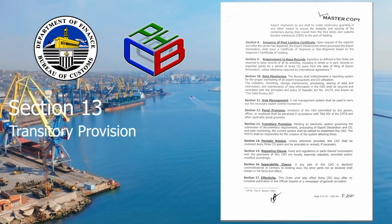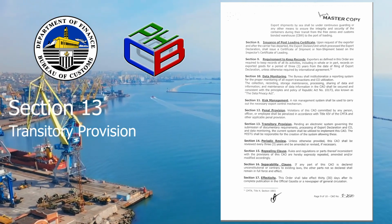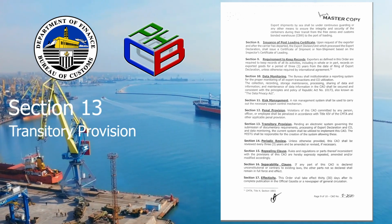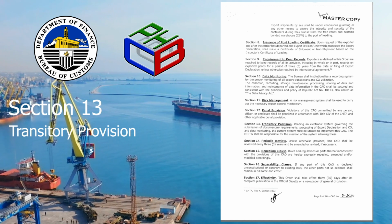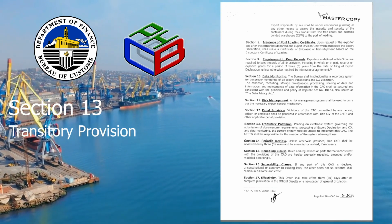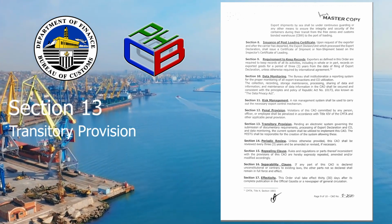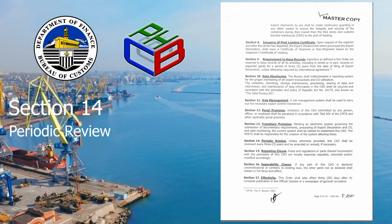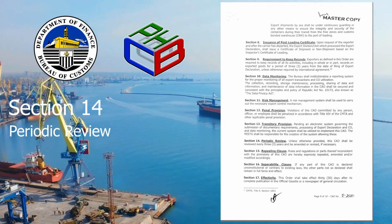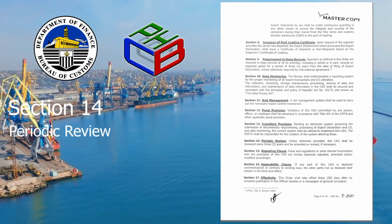Section 13. Transitory Provision. Pending an electronic system governing the submission of documentary requirements, processing of export declaration and CAO, and data monitoring, the current system shall be utilized to implement this CAO. The MISTG shall be responsible for the creation of the system allowing these. Section 14. Periodic Review. Unless otherwise provided, this CAO shall be reviewed every 3 years and be amended or revised, if necessary.